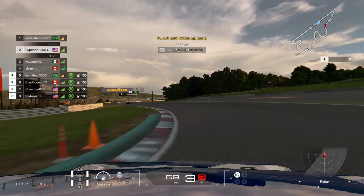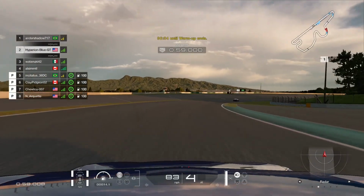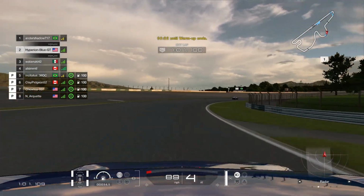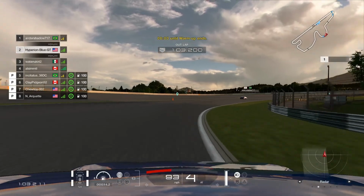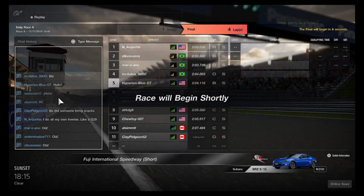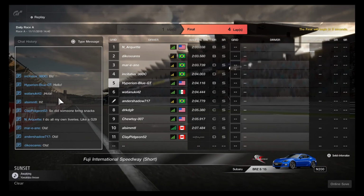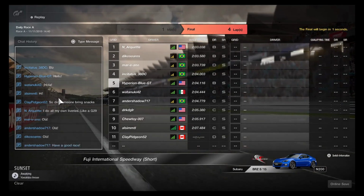As we all know, taking inside turns has always been usual for the Subaru BRZ S and the Toyota 86 GT, and it takes plenty of practice. Now let this be just one good encore race. I hope everybody is ready to go.